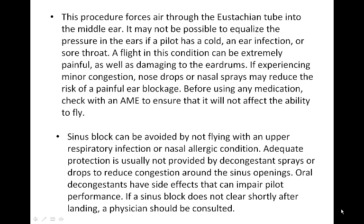This procedure forces air through the eustachian tube into the middle ear. It may not be possible to equalize the pressure in the ears of the pilot if the pilot has a cold or ear infection or a sore throat. A flight in this condition can be extremely painful, as well as damaging to the eardrums.